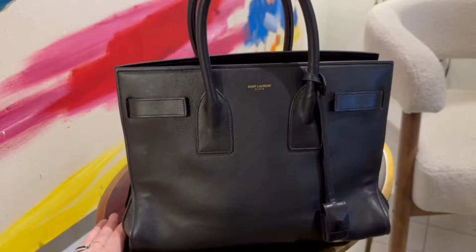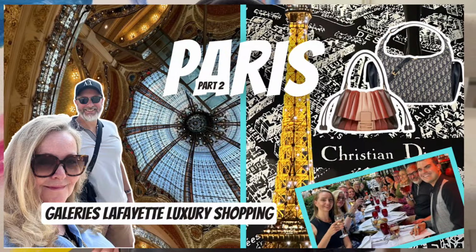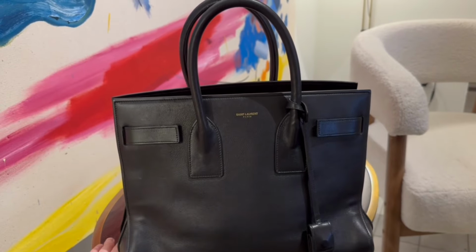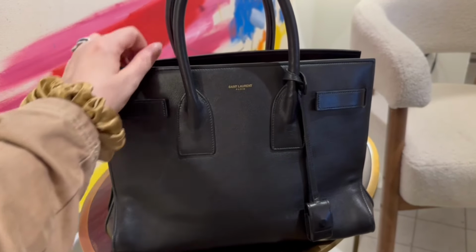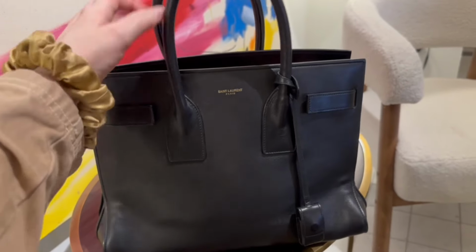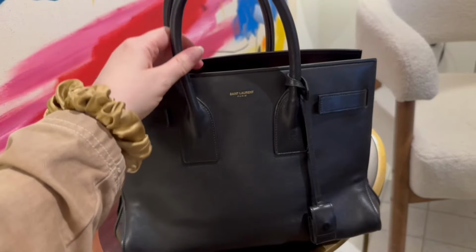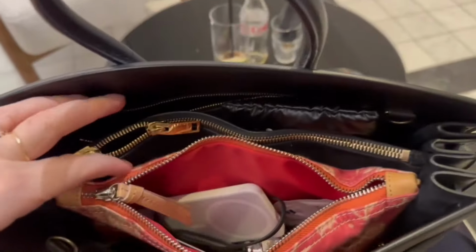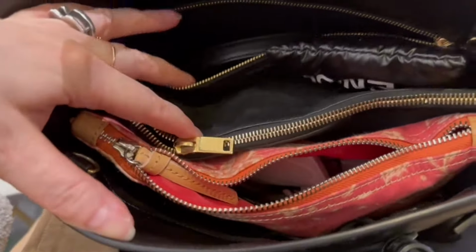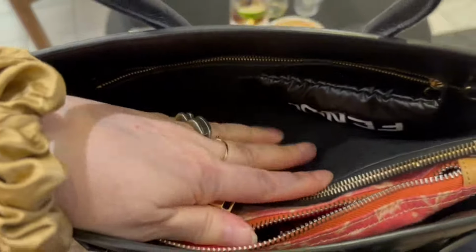And my lovely friend Leslie Adina said when we were in Paris, oh, I didn't realize you had one of these. You need to wear it. And I listened, you guys. So yeah, I've got it with me today. And I think the only thing for me really is that it's quite a heavy bag. And let's just have a look inside. So you can see it's quite spacious. It has got a suede interior.